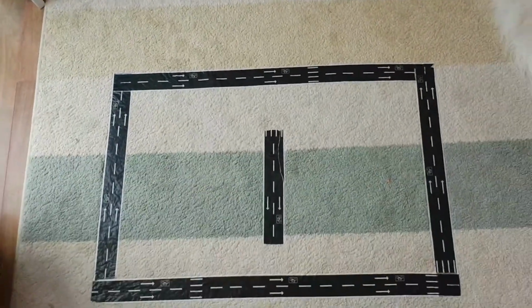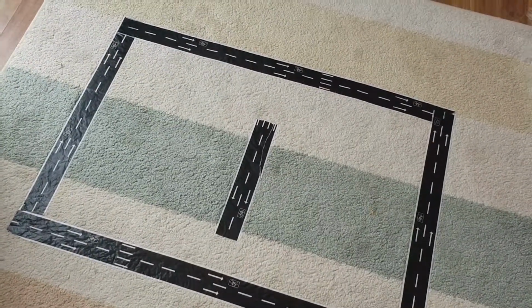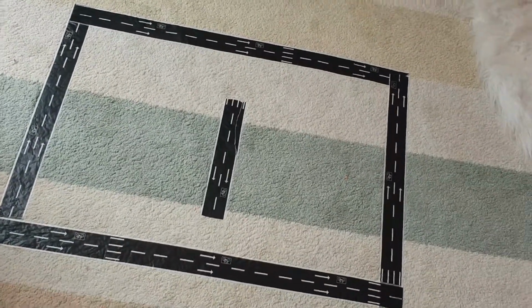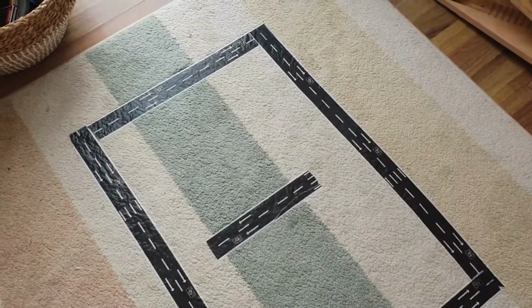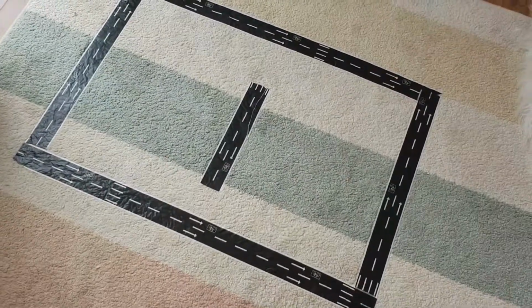And then down here on the rug, I've just put a little track because they love playing with cars. And this is just tape that I've stuck down. So that stays there for the minute, and it's been there for a couple of weeks and it's doing really well. And they're always playing with it. It doesn't really take any space or get in the way because you can walk over it, and it's good.